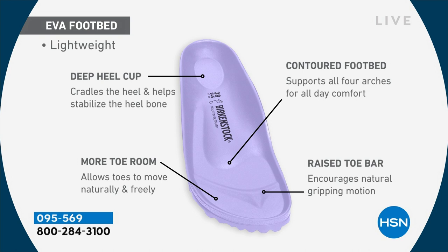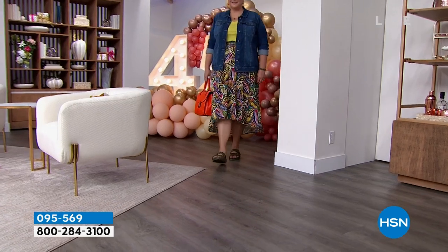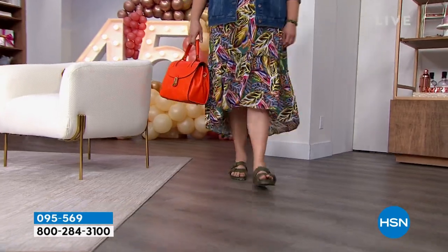There's a contoured footbed in this product that is gonna support all of the arches of your foot. There's a roomy toe box that allows your toes to move freely. And then there's a toe bar that's gonna rest really nicely underneath your toes, so when you walk, it creates a natural gripping motion. So everything that we put in our traditional Birkenstock, you're getting in this fantastic EVA product.